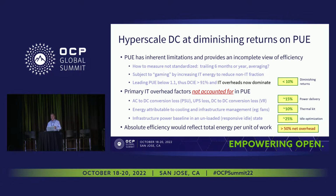And that thermal kit and overhead energy has been ramping. That's a function of heat density mostly. As the components get more powerful and hotter, the cooling power starts to ramp too. It turns out that when you try to change the case temperature of an integrated circuit with flowing air, the fan power is a cubic function. So the power on the fans grows very, very quickly.